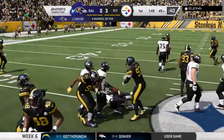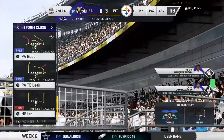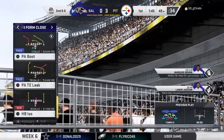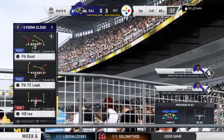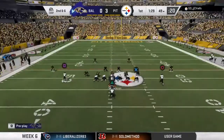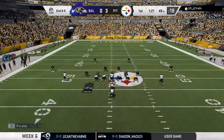It's Taylor, and he'll be taken down just shy of midfield after a gain of about 4. I call that play a success. A nice inside run sets up a very manageable 2nd down. A very solid gain on that play. Following the pickup of 4, here's 2nd and 6.